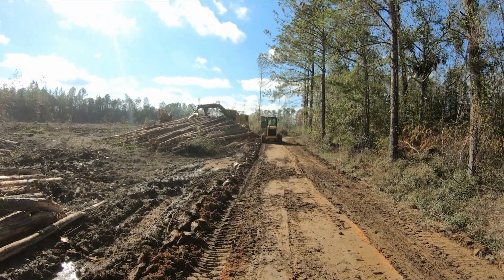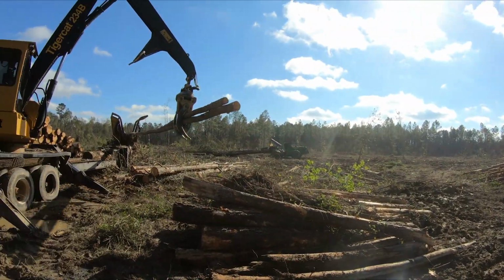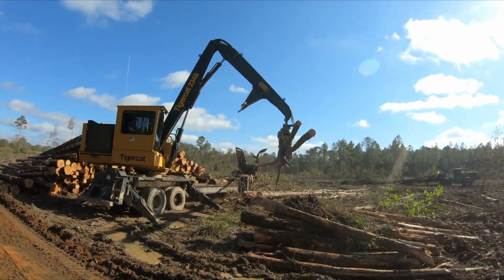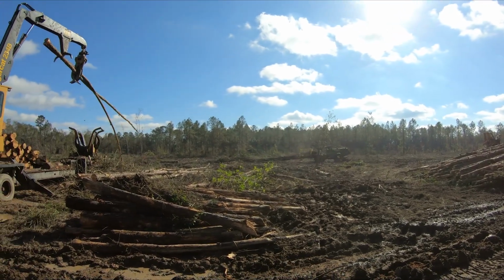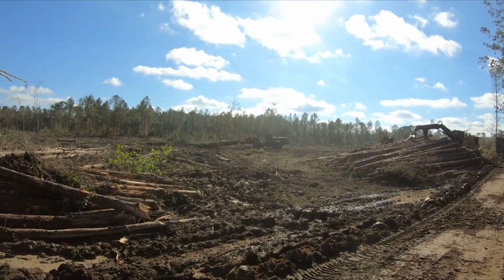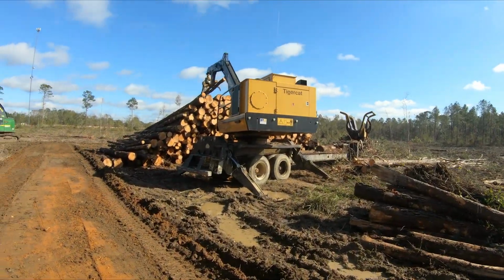It's doing a decent little job. Something with a little more hind end on it would do a better job. I see Michael going out there, still working on running on our mats that we built. It's turning into a pretty day.